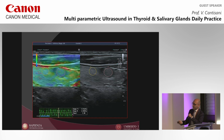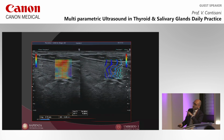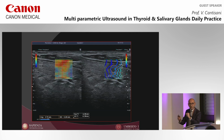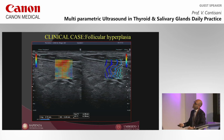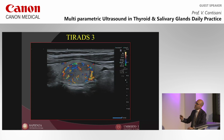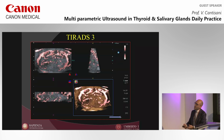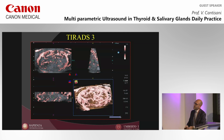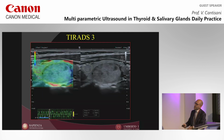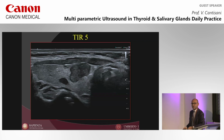Strain elastography, very soft. Shear wave, with the new software that can help you to have really the grade of the representation, was quite higher. 425 was really in the gray zone, but then it was benign. Again, another case, just to show you how technology can also help us to have a very nice image. And again, the consistency of the results between the methods, because at the end, we need to be consistent.